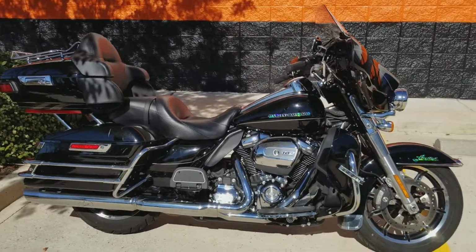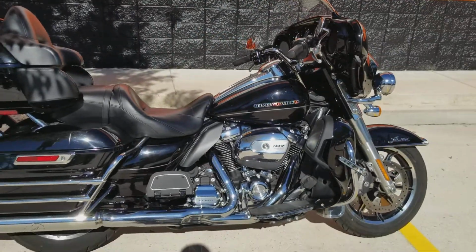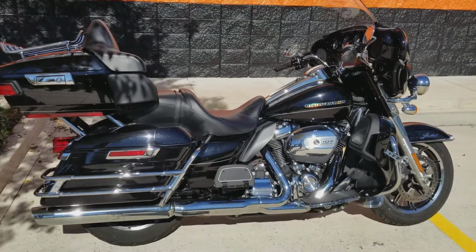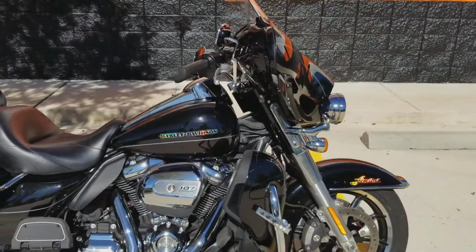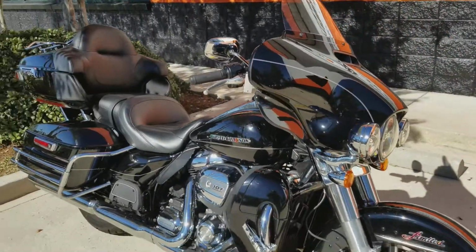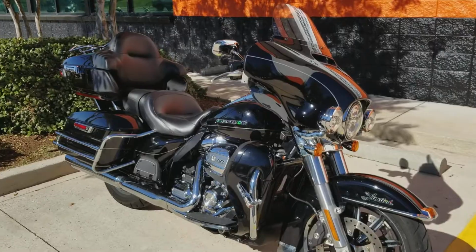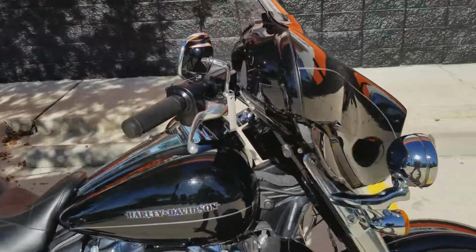I have a 2017 Harley-Davidson Ultra Limited. This is in vivid black, and yes, that's correct. I did say a 17. Customer got rid of the bike, isn't gonna be riding anymore, so someone else gets to take advantage of it and have a really nice touring bike, practically brand new with little miles on it.